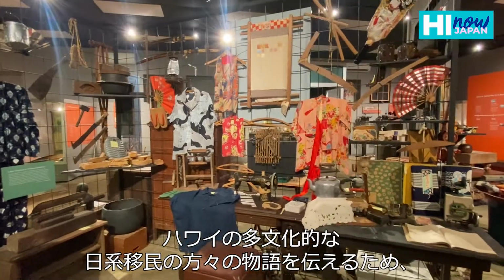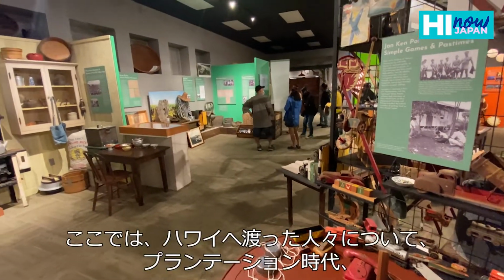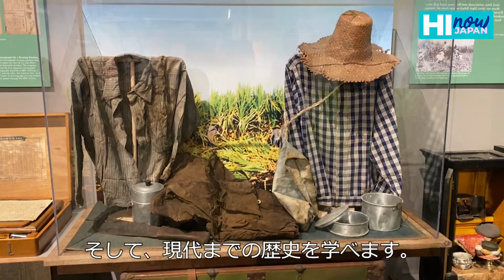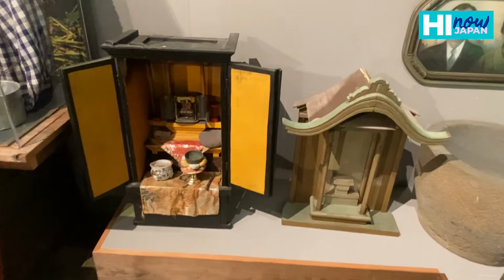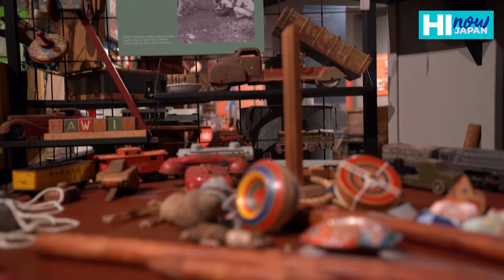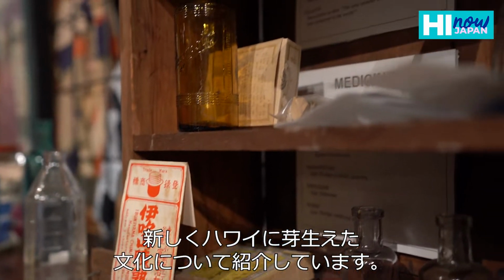Hawaii Japanese Center was created by the local community to preserve and to share the stories of Japanese American immigrants in a multicultural Hawaii setting. That is everything from immigration to the plantation experience and all the way to the present. What we have now is a permanent exhibit called Seeds of Local. It showcases many of the artifacts and photographs that have been donated to the center by people in the community. It tells the story of immigration from first generation, second, third, fourth, and how Hawaii's local culture came to be.